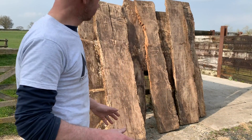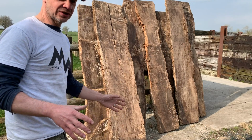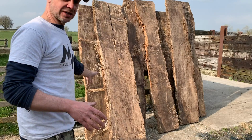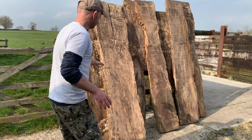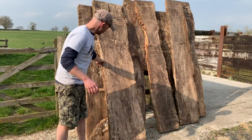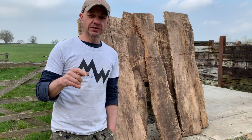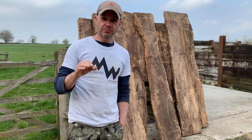For the anti-resin brigade who'd say they don't like resin, fair enough, but there isn't much you could do with that other than try and cut a section out the middle. But with resin, if you like that sort of thing, it's going to really highlight all these wormholes and features and live edge.